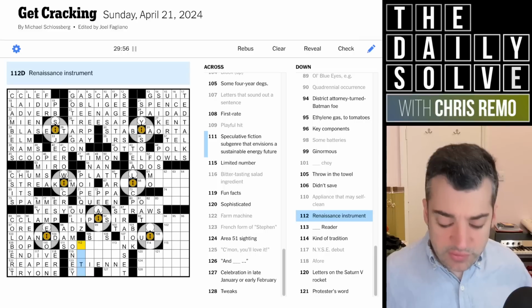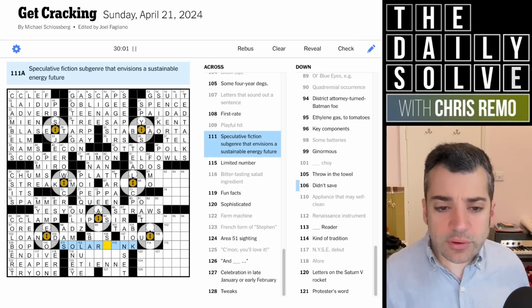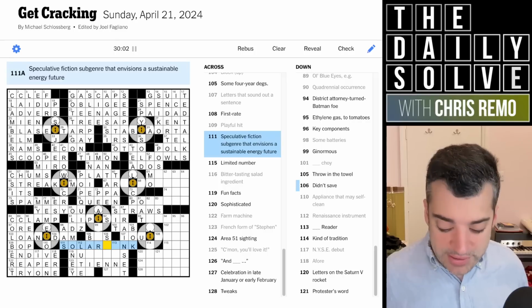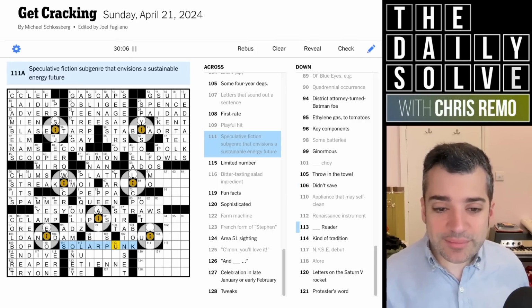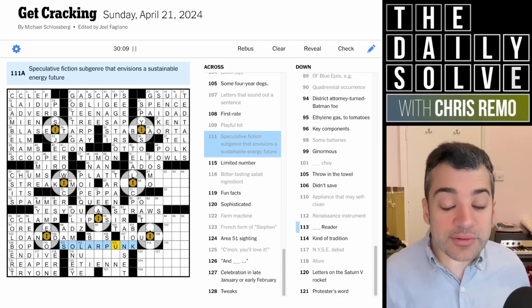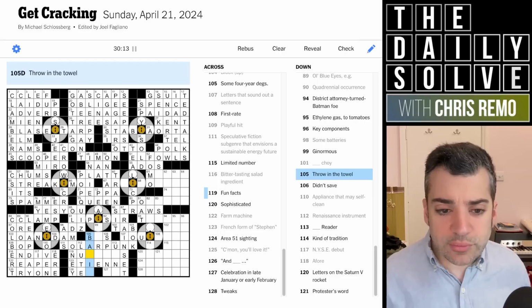Renaissance instrument. The lute is often associated with the Renaissance. Okay, so solar punk. Oh, that's funny. I've never heard of that before. So kind of cyberpunk and all the different sort of punk genres. Solar punk. Okay. Throw in the towel, to, I don't know. Bag it? Is that a phrase? And yet, you might say, yeah, okay, maybe it is.